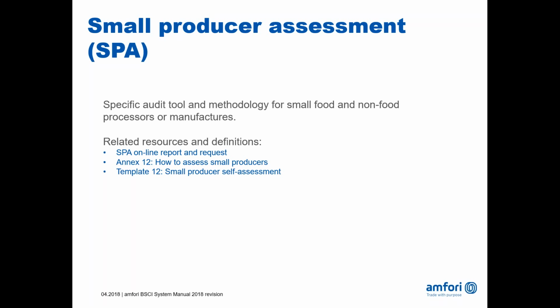If you want to know more about this tool and how it works, there are webinars already available in the Academy. We have conducted webinars for participants as well as for auditors, because they also need to be trained in how to handle small producer audits. And then you can see Annex 12 and Template 12, where, as I said, you will get an understanding of what needs to be done. The magic word that you need to remember about the SPA is that everything starts with a self-declaration from the small producer. I won't say any more because I hope you have a lot of questions in that regard.